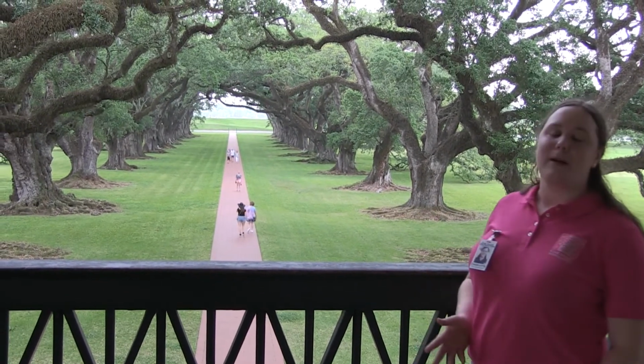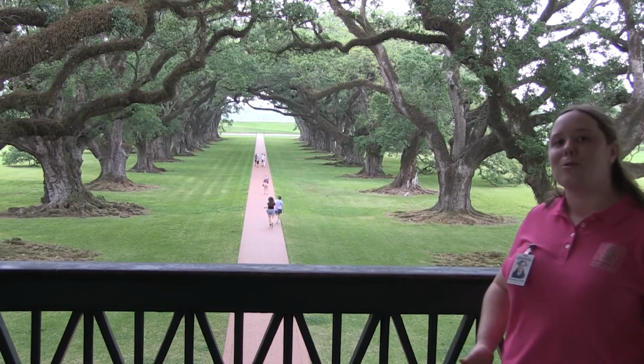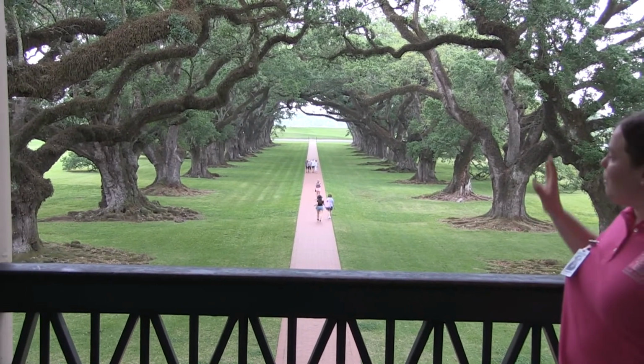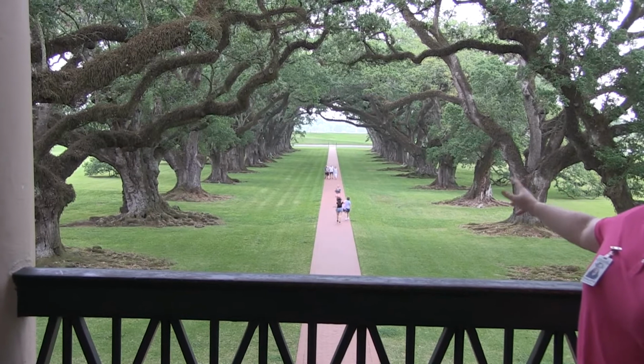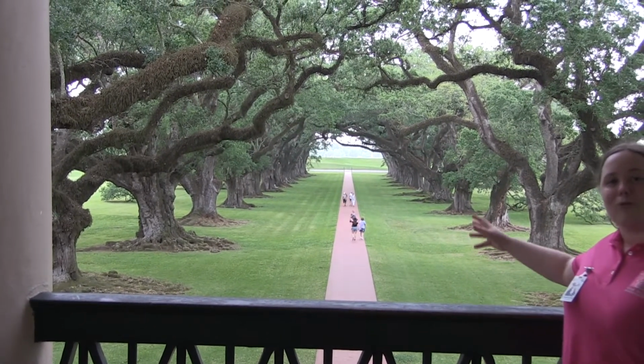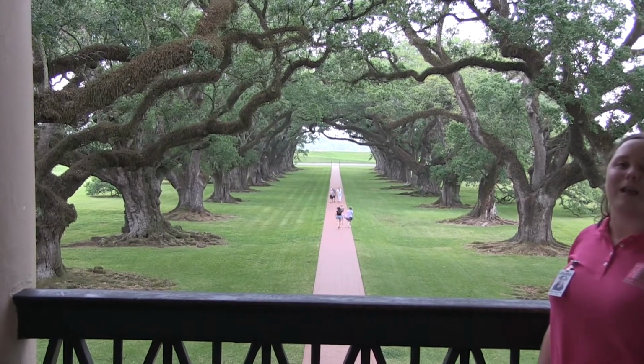We have recently found out over the past several years that our oaks are not all the same age. The oldest ones are going to be closest to the house at about 250. As you go further down the alley, the trees get younger. 220 to 230 years old for the next two pairs, 200s, 190s. The last couple pairs will be about 180 years old.